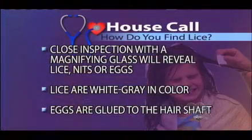Well, really that's it, you've got to look with a magnifying glass, very closely at the hair. A lot of times you won't even see the lice, you'll see their nits or the eggs, which are almost glued to the hair. So it is tough. This time of year with kids coming back to school, it's a good time to start checking. And the nurses usually start that, checking kids, making sure they don't have the lice, they don't spread it.